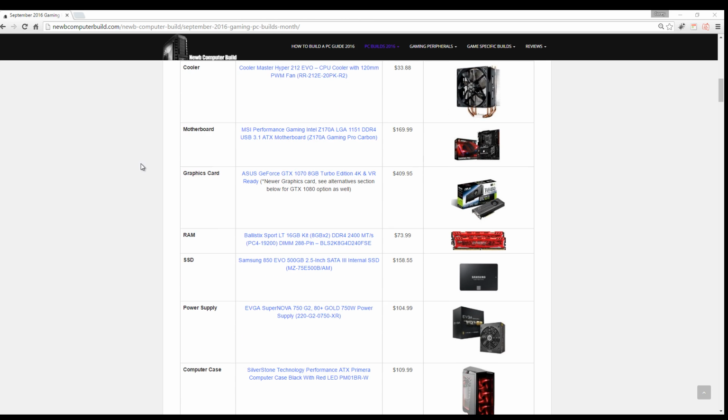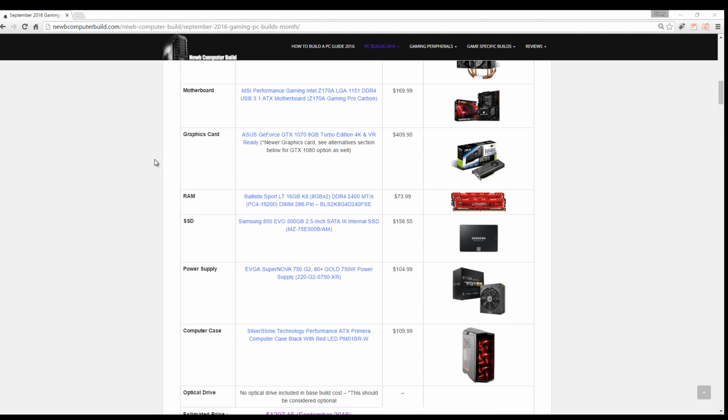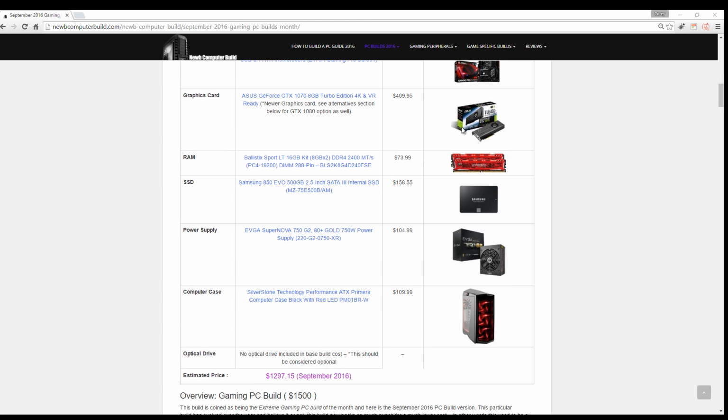For the motherboard, we have the MSI Z170A Gaming Pro Carbon motherboard here, $169.99. And here is the main piece of hardware for this build, the main performance driver, the Asus GeForce GTX 1070 8GB card. This is a new card. You can bump it up to a 1080 if you have more to spend, but this will get you there. This is high performing, well worth the cost, performance per dollar wise, $409.95. And this came out a couple months ago, so the prices have started to stabilize finally.